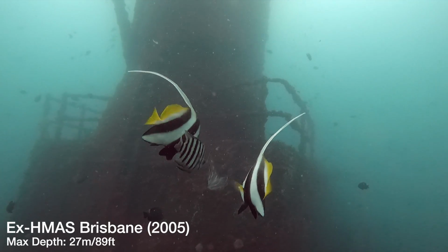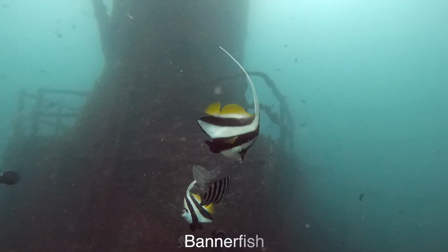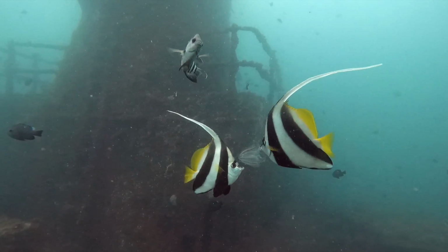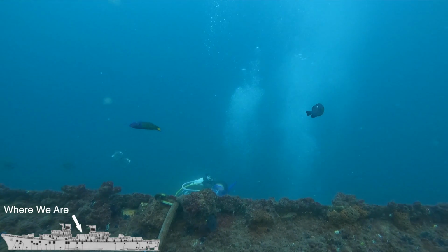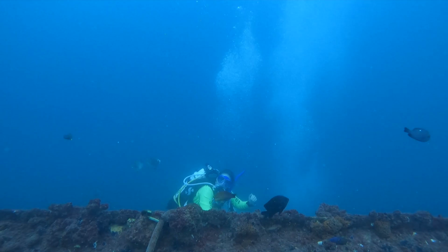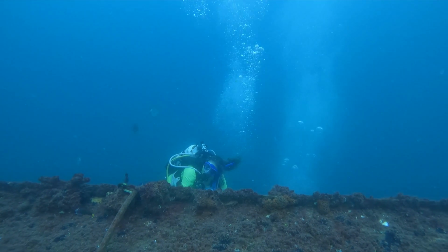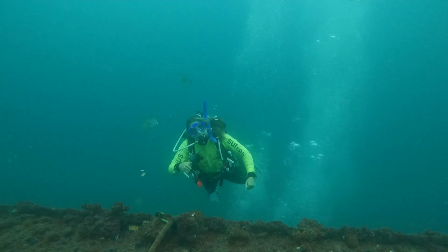Welcome to the Ex-HMAS Brisbane, one of the most popular shipwrecks in all of Australia, and you guys are about to find out as we come across two bannerfish eating a little jelly. Now, as we start moving along the wreck, you can see Holly is arriving on the transit line with her divers. As we normally dive this wreck, we come down the mooring to the transit line, and this brings us to the wreck.